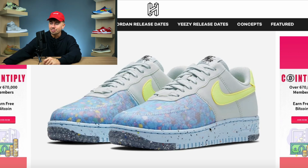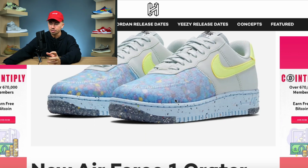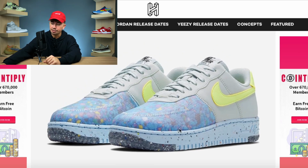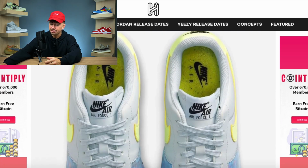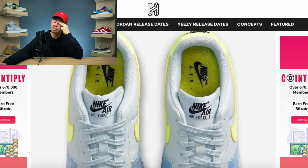But essentially we have a bunch of what looks like chopped up materials that have been integrated into not only the toe box, but it kind of looks like half of the sneaker. You've got that crater foam at the bottom, and some more of that Nike Grind for the traction pattern. Looks like it's going to be releasing pretty soon. As you can see, the insole is exactly the same as you find on what shoe? The 2020 Vapormax, actually.